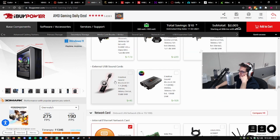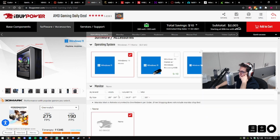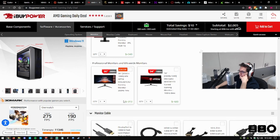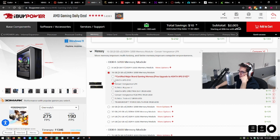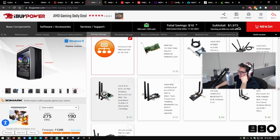We're a tiny bit over budget. Tiny bit. Not by much, though. Should we allow the $5? Yeah, we'll allow the $5 because what you could do is just drop down the RAM to the A-Data. And, you know, might as well do it. Boom. There we go. And then I think that's it, right?